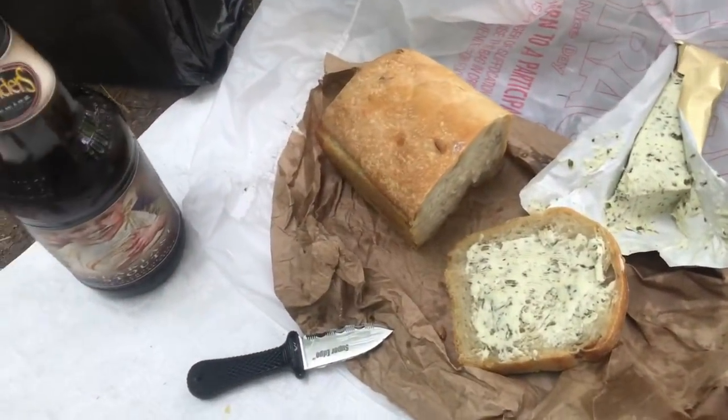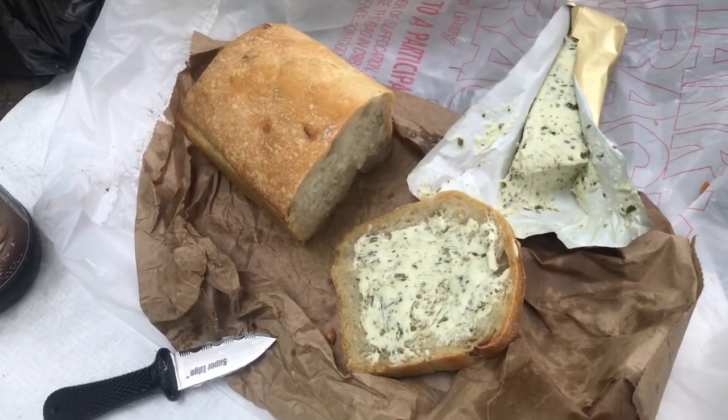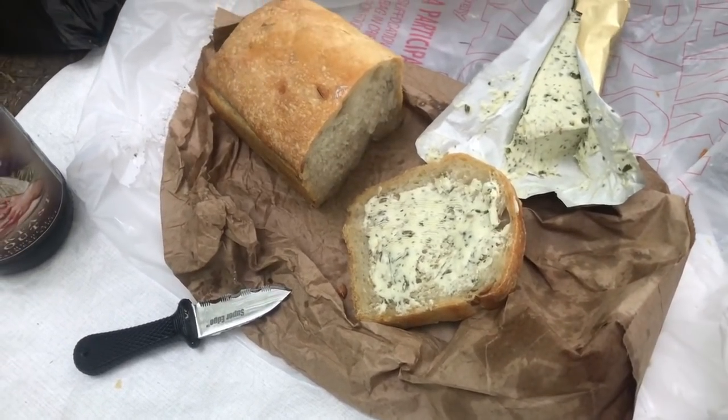I scored an awesome snack today. I got fresh homemade sourdough bread with sunflower seeds and some Kerrygold garlic and herb butter. Makes a wonderful afternoon snack.